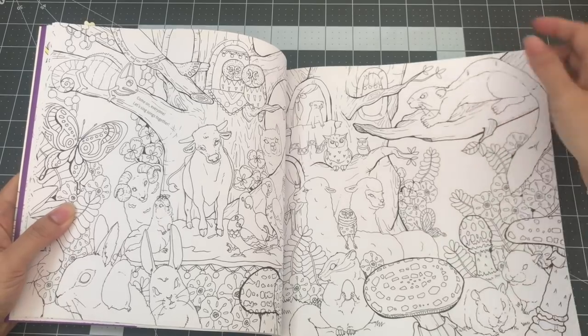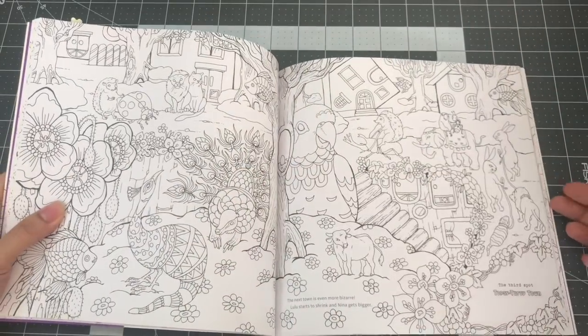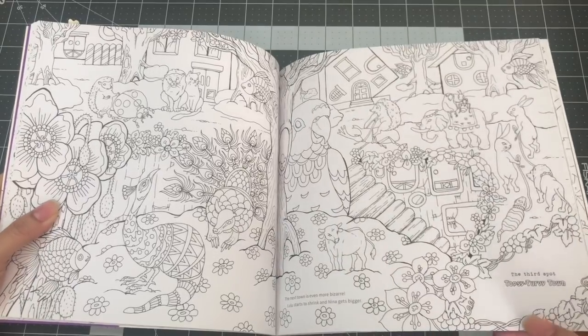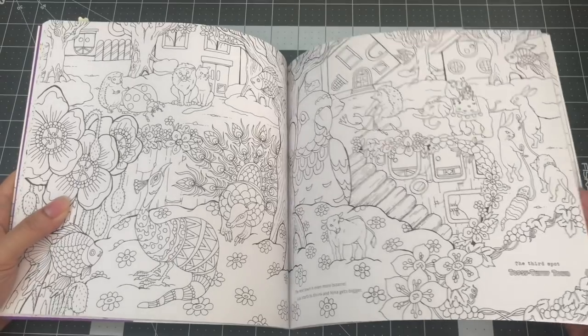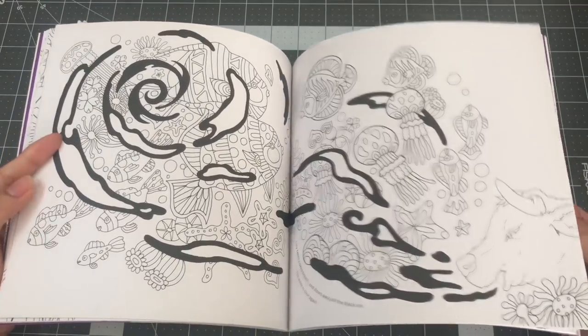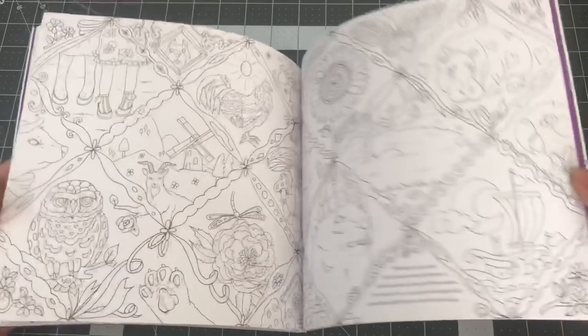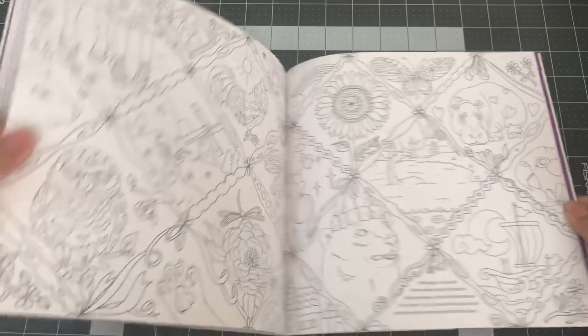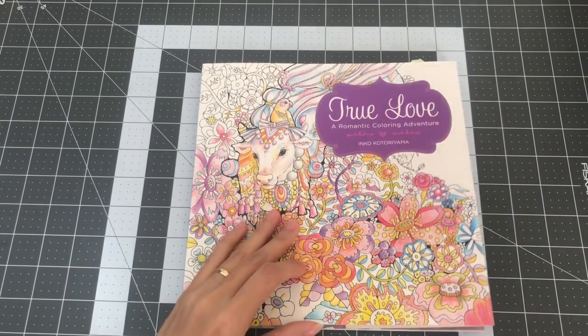This one has a lot of animals, a lot of towns that she goes through. And so nice that it's in English so you can understand what's going on. Yeah. Little sloth. Yeah, so this is True Love by Inko Kotoriyama.